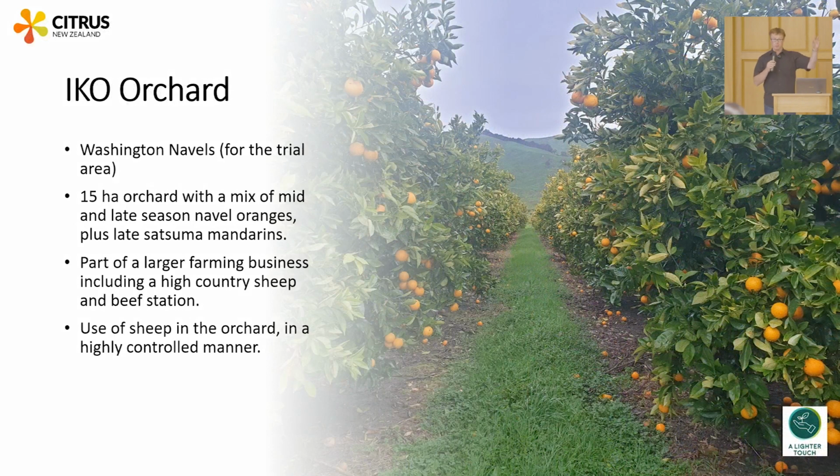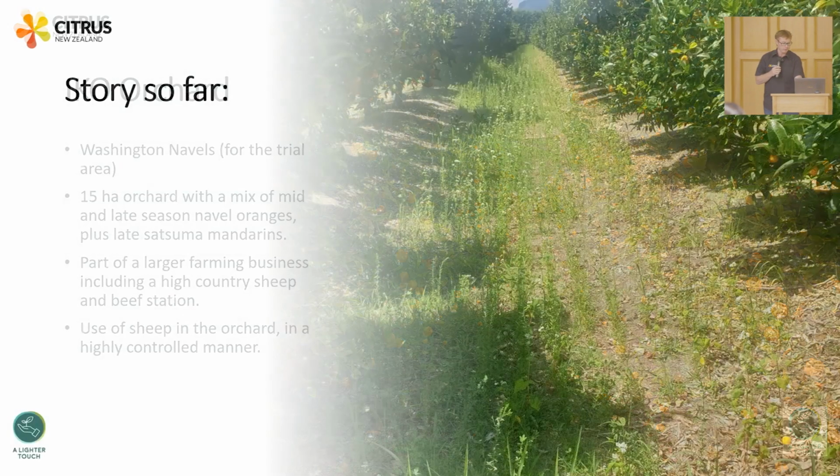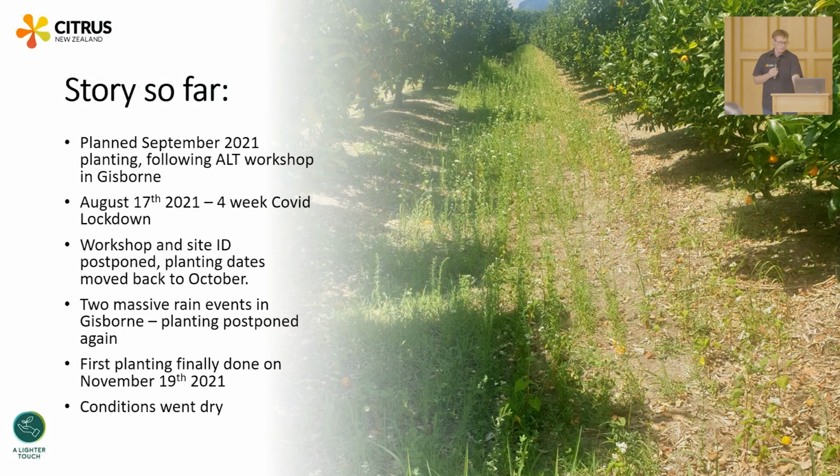And they're using some sheep running through that orchard, which is really interesting to see. And as we walk down from the yard into the trial block, you'll see the effect that that's had at reducing or eliminating the weed spraying under a number of those trees. So it's really good to see.